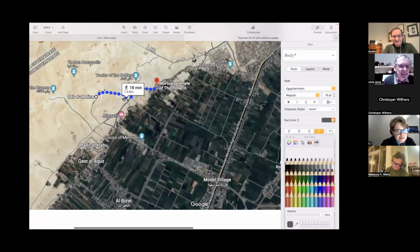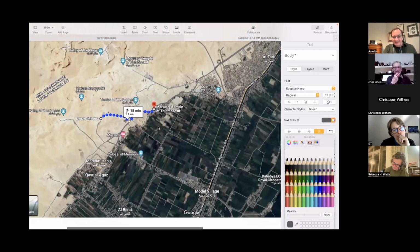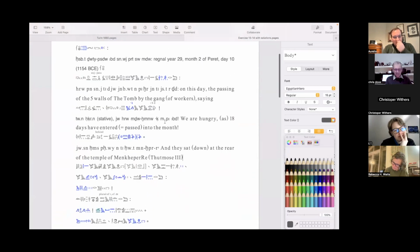Google is very helpful there. So essentially, that's more or less the way they may have taken, although they may have come from inside the necropolis, not necessarily from the town. But so they're making their way down to the river valley and sit down in the mortuary temple of Thutmose the Third.